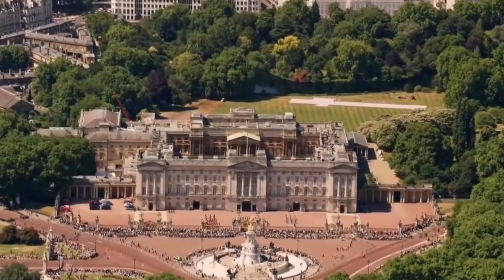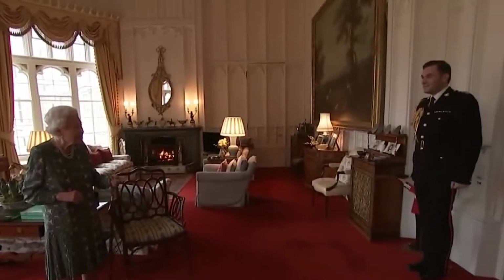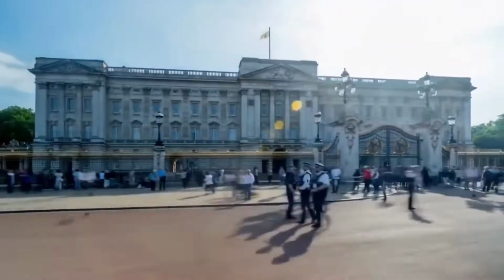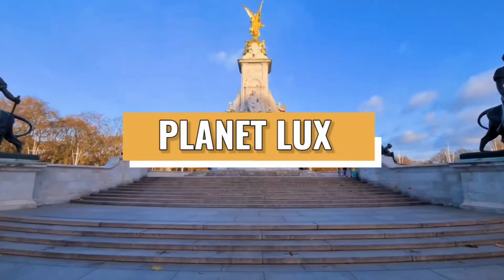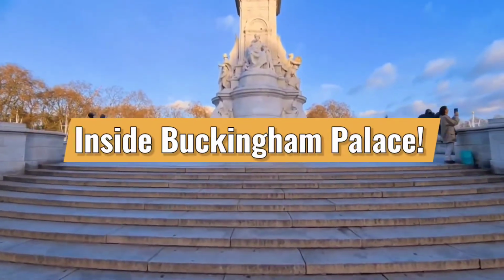Buckingham Palace, also known as the Buck House, became the official royal residence when Queen Victoria ascended to the throne in 1837. For the longest time, many people had no idea what was inside the palace, aside from the few guests who were invited by Her Royal Highness and the family. Welcome to Planet Lux, and in this video we'll take a look at what's inside Buckingham Palace.